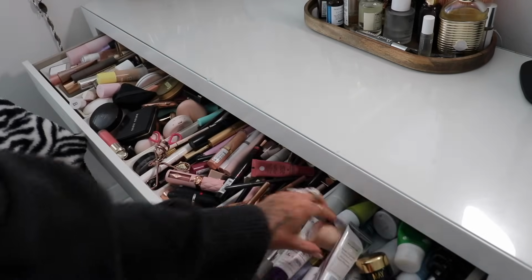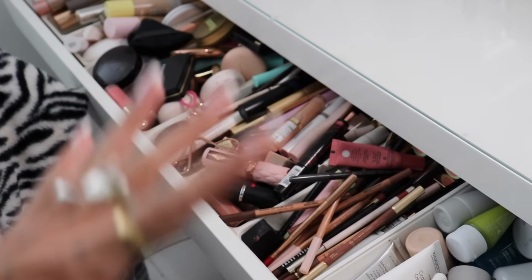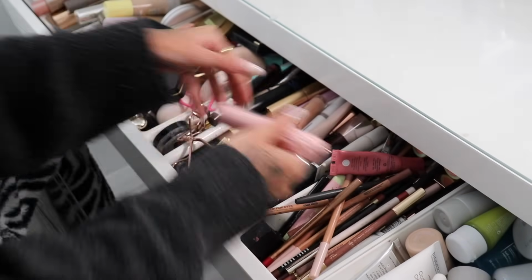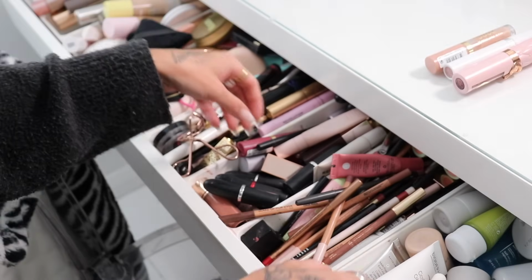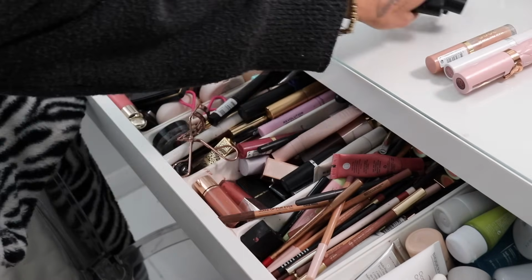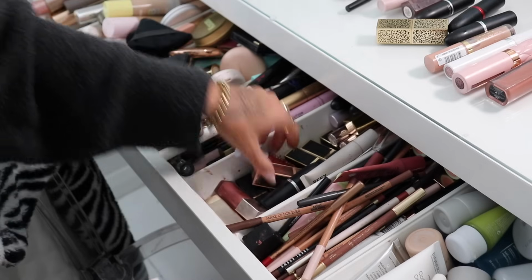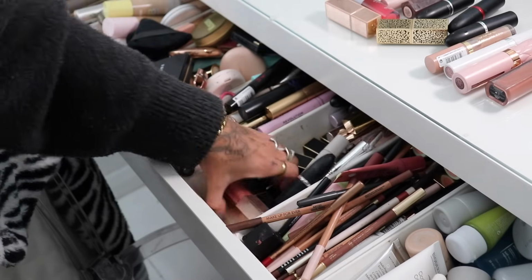Okay. Got the dreaded lip liner, lipstick graveyard. I just feel like with lips you end up with so many products. And honestly, I wear the same things pretty much every day. Always the bit of the drawer for me that just becomes a nightmare. Let's get them all out.